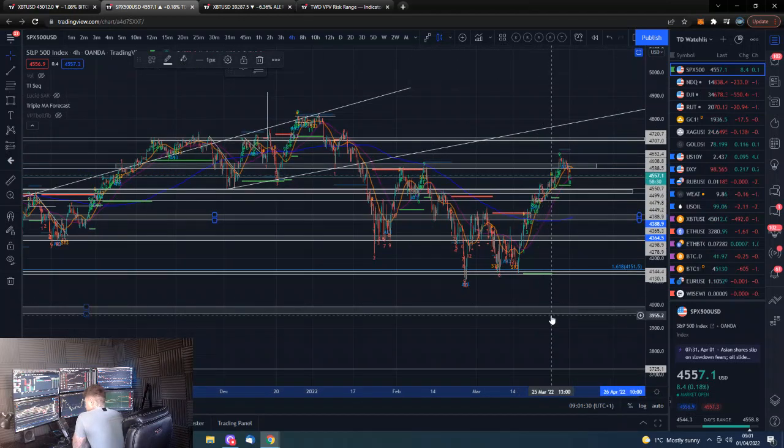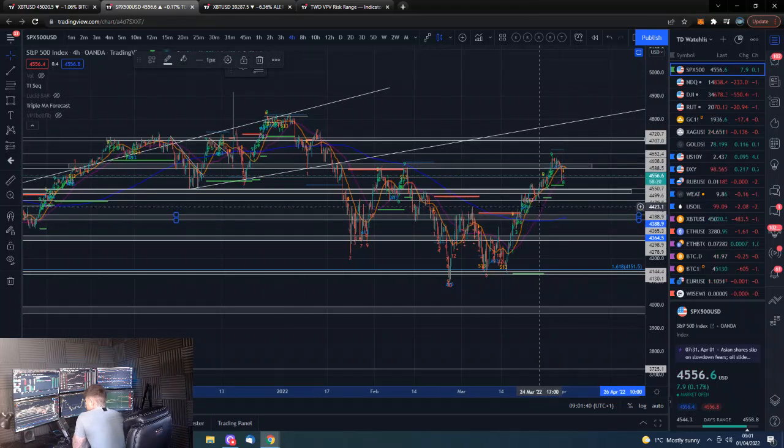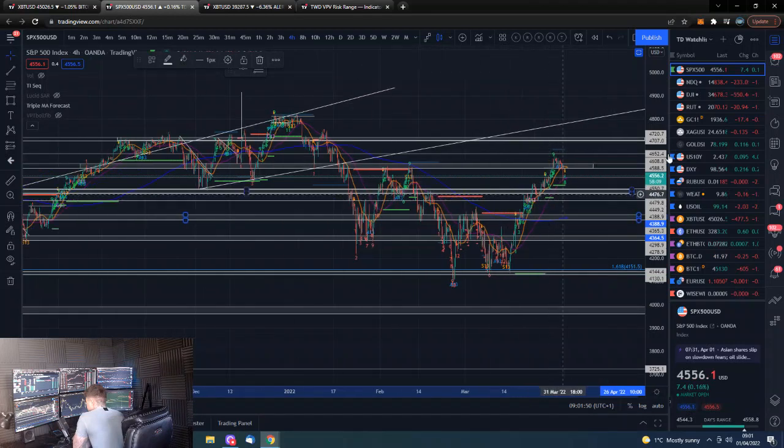We are obviously into the new month now, and new quarter, so we could obviously see some messing around with markets, maybe some hedges put on, some downside protection, which will then have to be hedged by the market makers, which could force price down, and then we can see what happens going forwards.